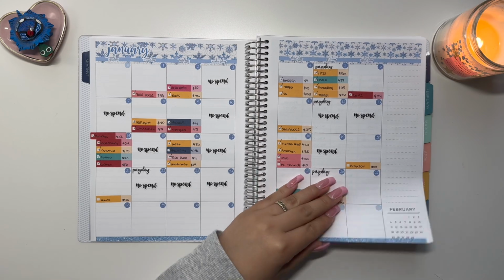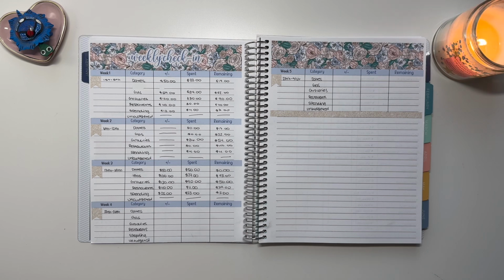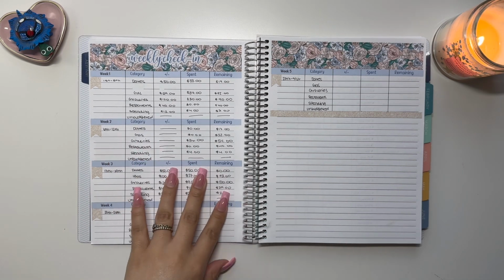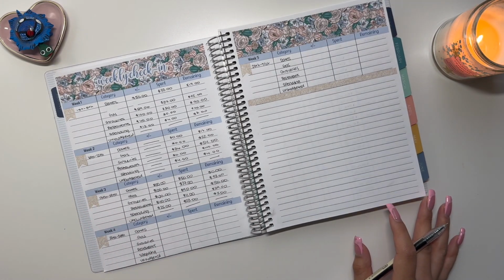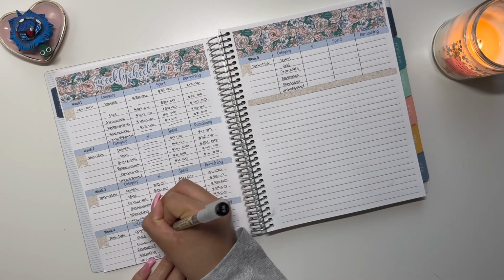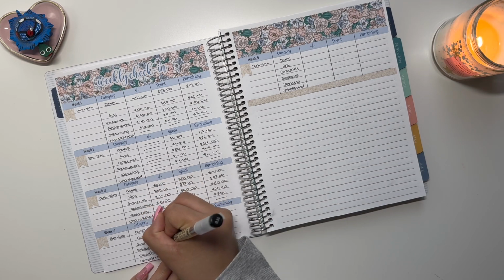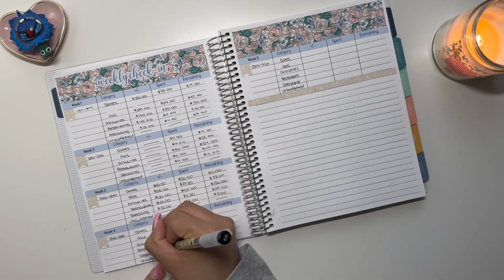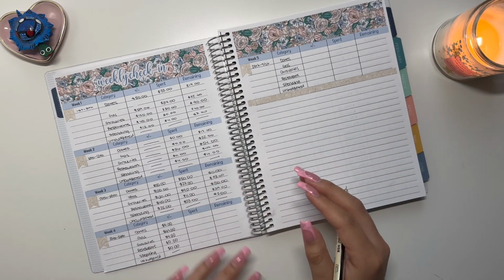So I do have my weekly check-in spread here. So we are going to go back and forth between the calendar and the weekly check-in spread, so I can go ahead and check in. We only have groceries for $4 and then gas for $47. Everything else is 0 for the cash envelopes, so the totals are going to stay the same from what they were last week. So that is actually going to be very easy.